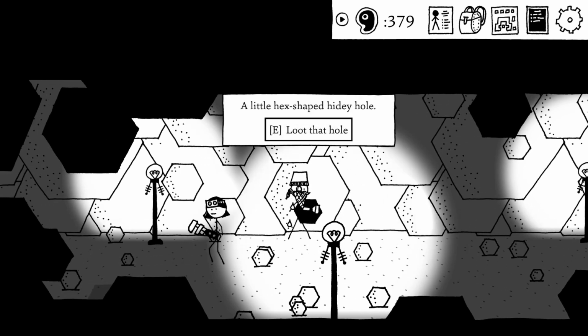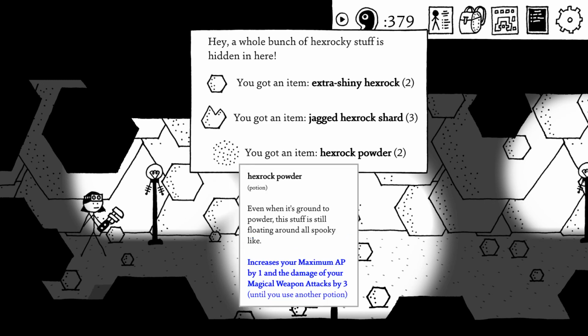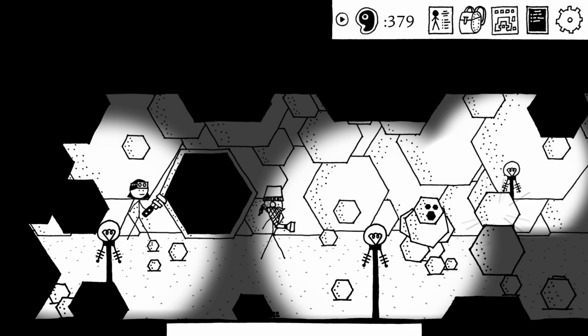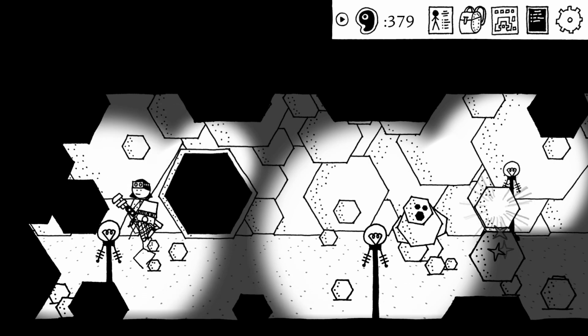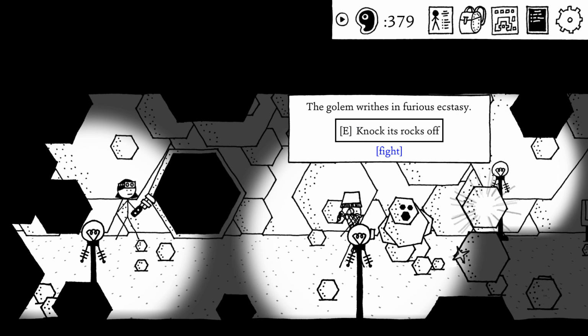A little Huck-shaped hidey hole. Hey, a whole bunch of Hexrocky stuff is hidden in here. Extra shiny, jagged, and Hexrock powder. Nice. Ah, there's more. Let's see, the Gotham writhes and fish in ferocious ecstasy.